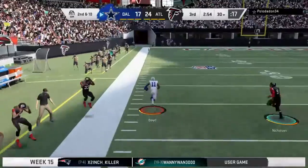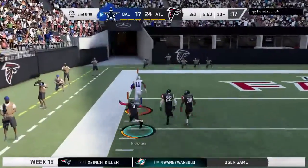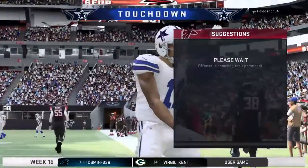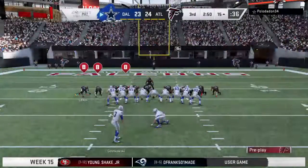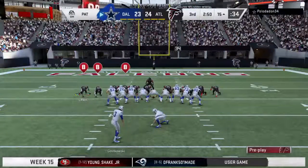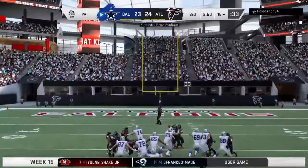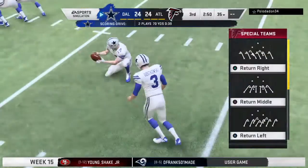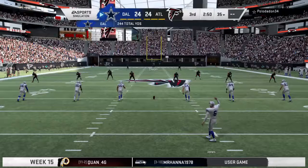And here's a throw taken in by Boyd. Tyler Boyd, he's going to go. And he'll take it into the end zone for a Cowboy touchdown. Tyler Boyd, his 10th touchdown of the season, second of the game. As they are an extra point away now from tying this football game. Gostkowski with the extra point, and that will tie us at 24.